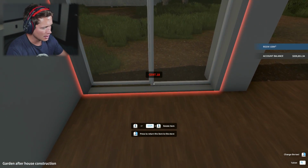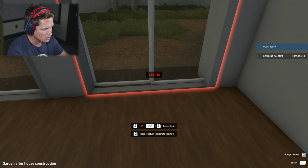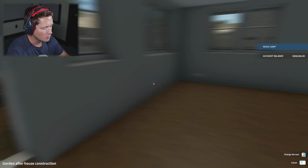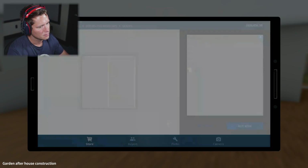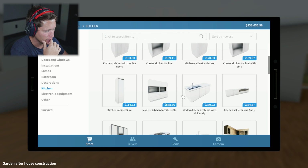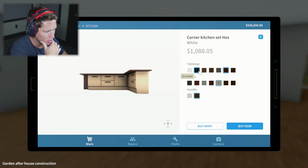I do like this. I like the layout of this house, how it's kind of all open, bunch of sliders, probably a lot of natural light, that sort of thing. Now, like I said, we're gonna start with the kitchen. Let's see what we got. I think there are a few new additions. There are a few new additions to the kitchen options. See, like we've never done this.